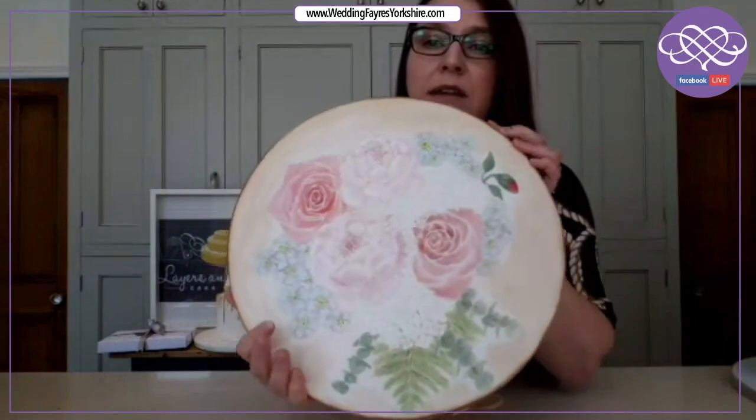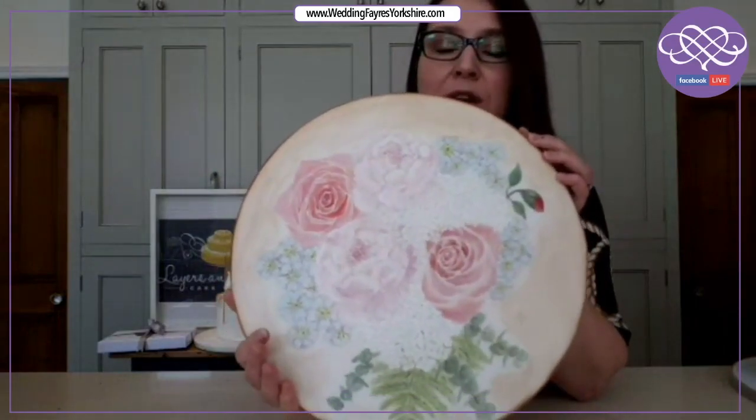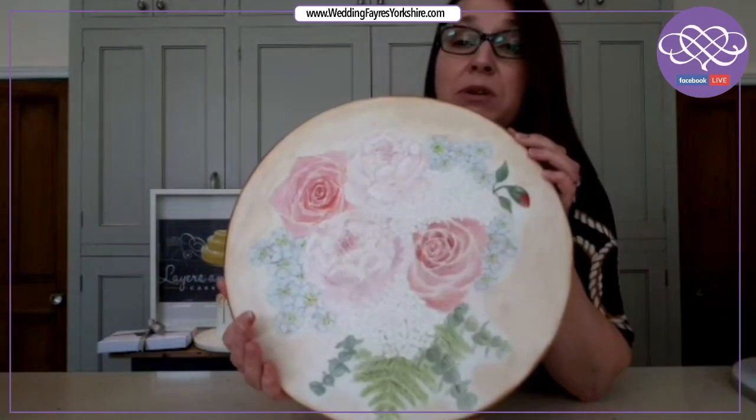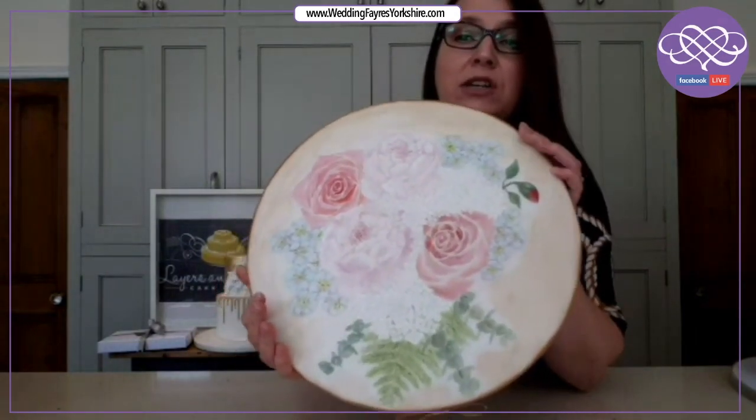This is just another example of some painting I've done recently on a board. There you go, you can see that. It's a lovely bunch of vintage flowers. So that would be nice for a couple that might want something a little bit different on the cake, maybe in a vintage style.